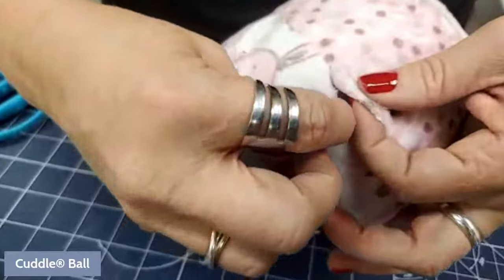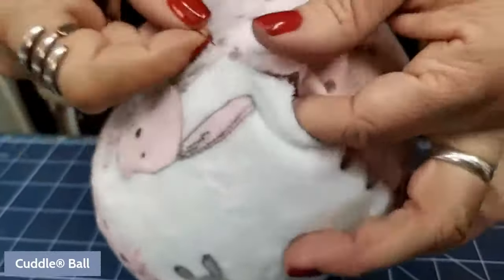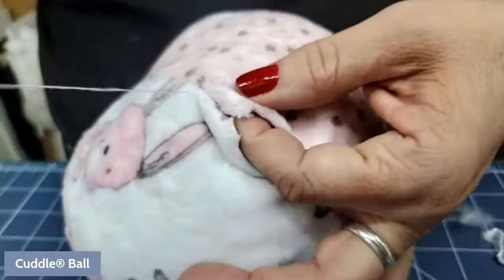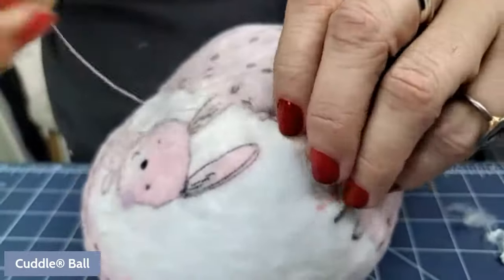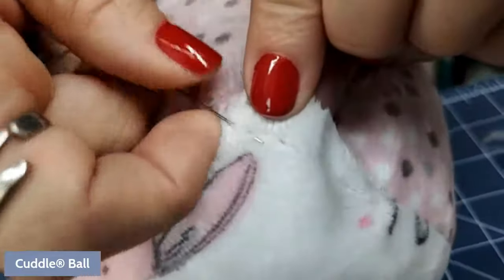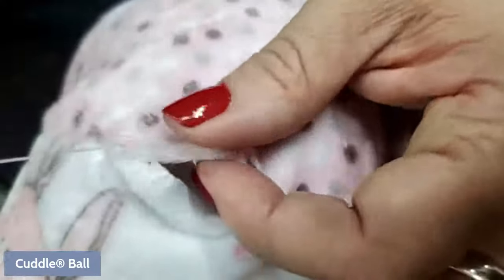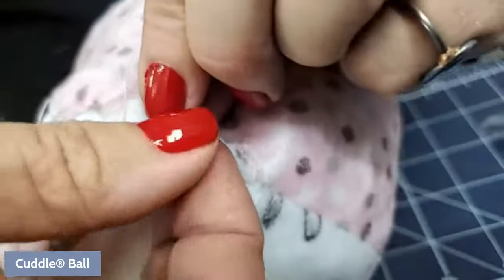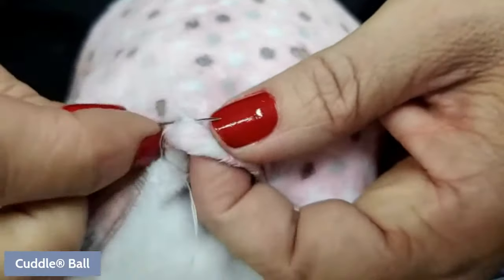Let's see if we can get this in the right light. So I'm going to come back under here and I'm going to start where it's already sewn together. And I'm just going to take some little stitches on either side of that line. So I'm going on the outside of the stitching line. Okay. I'm just going to take little stitches. So if I were doing this for reals and I were giving this to a kid, I would do this in probably a little bit smaller stitch, maybe more like this kind of stitch. And then I would come back and do it again.